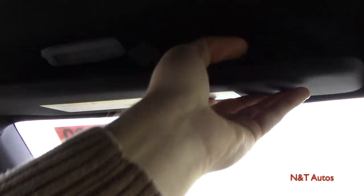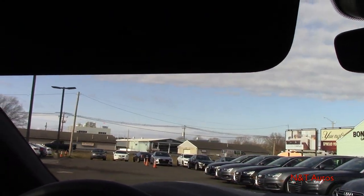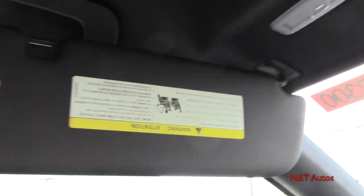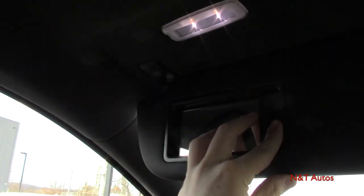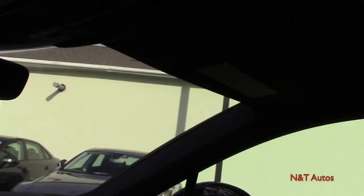We of course have sun visors, which are wide and cover quite a bit of the sun coming in. You can move it over to the side, and we have the light and mirror as well. And last but not least, a grab handle. But now back to our sunroof.